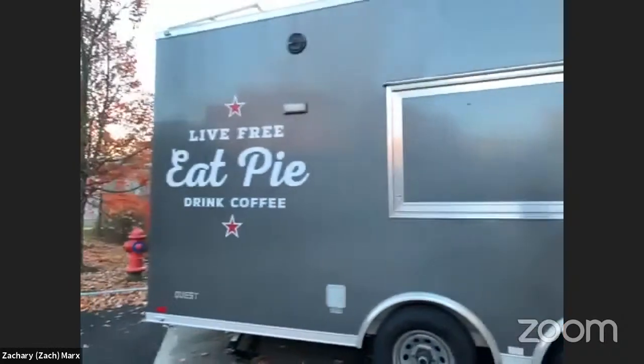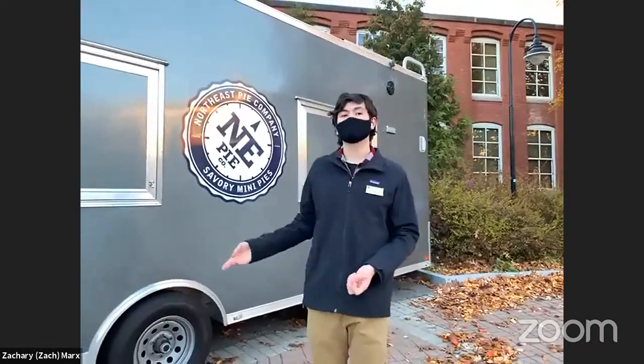But here we are. This is the other food truck that we have on campus. This is the Pie Company cart, or food truck. So they have a bunch of different stuff here. Again, they do coffees, hot tea, homemade Arnold Palmer lemonade. Really, really good. But mostly during the day, what they have here is mini personal pies. So sometimes you'll think of a pie and you're like, oh, what?